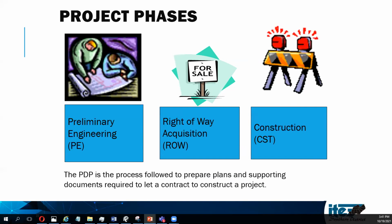Then you're in your right-of-way phase, and other things are going on, of course, while you're doing right-of-way, but once right-of-way starts, that's a big driver of what's going on, particularly on big projects. Then lastly, once you get everything finished on your design, you're ready to let, and then you're in the construction phase. So the PDP helps you get through each of these phases in the best way possible.